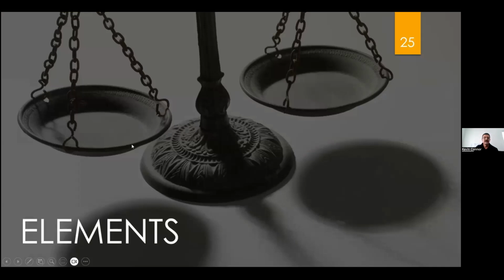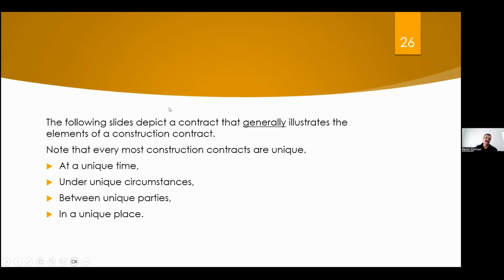All right, so let's have a look at some of the elements now of a particular contract. Okay, so these slides now just depict the contract generally, and I've underlined that, generally illustrates the elements of a construction contract. And again, this is based on my 30 years of experience in construction and signing construction contracts all this time. My experience is, of course, absolutely unique to your experience. I only know exactly what I know based on my experience, right? And I certainly don't know everything. So this generally illustrates the elements of a construction contract, okay?